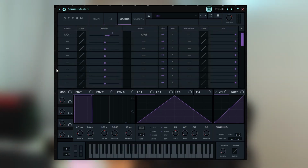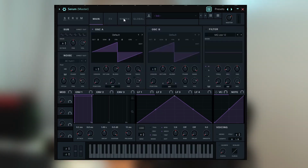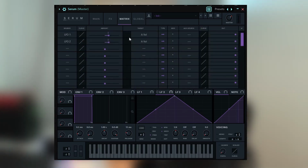And then there's the matrix. So I filmed this video multiple times, but if you were to drag, let's just say LFO2 onto the volume, just for an example. So now this is controlling the volume. So if I play a note, it'll go like that. But over in the matrix, you can tweak it a little bit more, which is really helpful.